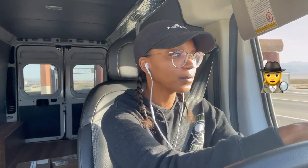Agriculture checkpoint. We've now entered California after leaving Las Vegas.